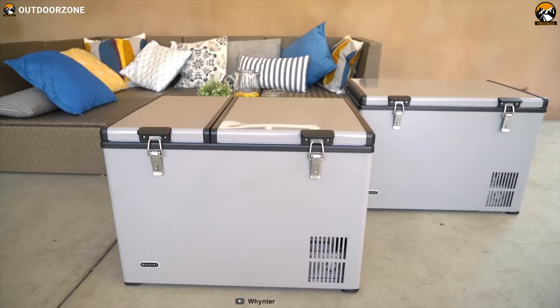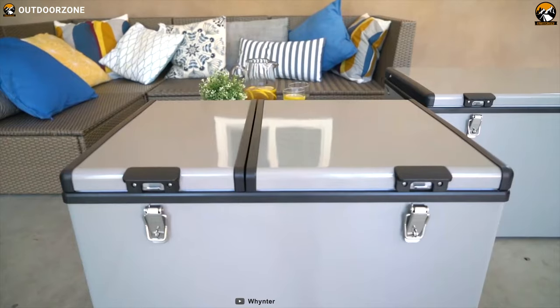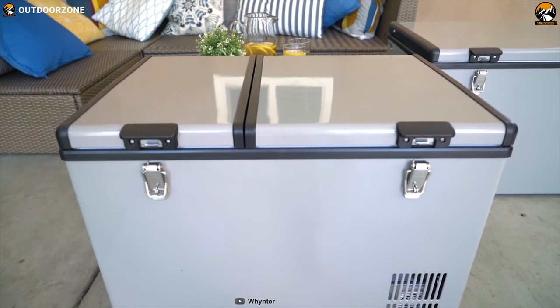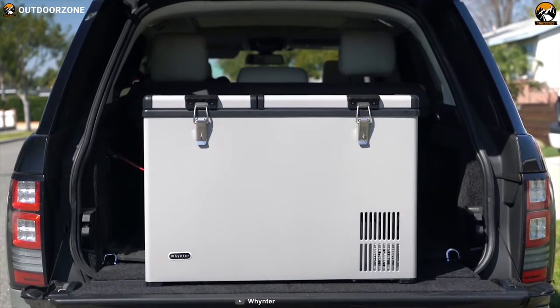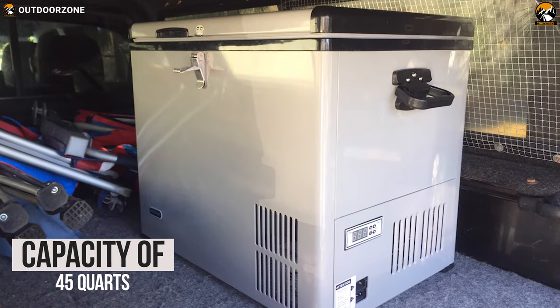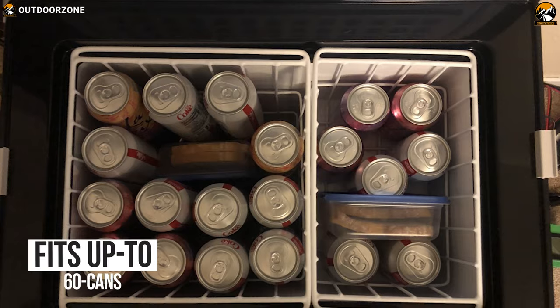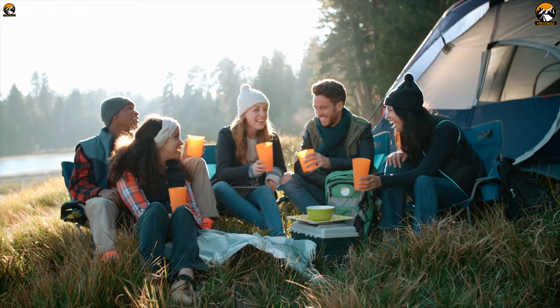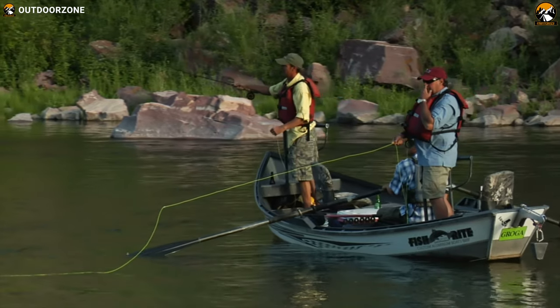If you want performance where it matters for a lower cost, then check the Whynter FM-45G45, an extremely durable design portable fridge and freezer which will help you to boost your camping trips to another level. The Whynter FM-45G45 has a capacity of 45 quarts and fits up to 60 cans, providing you plenty of space for the food and drinks for your camping, road trips and fishing trips.